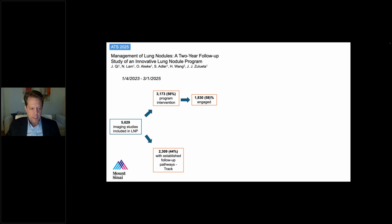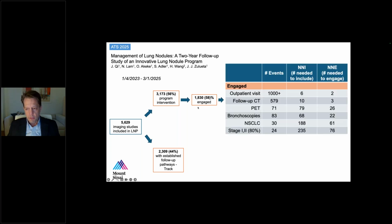And this is the result of the program up until now. Again, it's very high level, but we've included about 5,600 patients, or studies, I should say, with a lung nodule. Of these, we've categorized as needing intervention, meaning engagement, 56% of them, more or less. And of these, we've been able to engage successfully with 60%, more or less. And this is the result of this engagement with these patients.